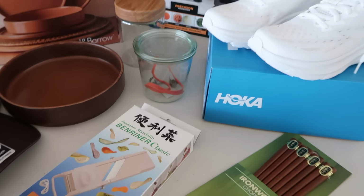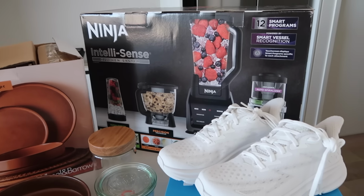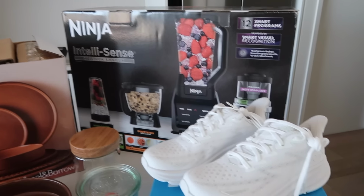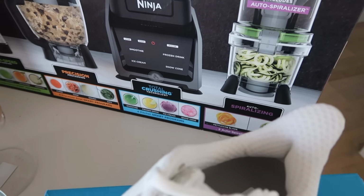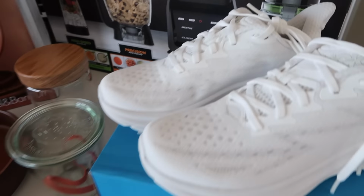and I'll just try and give it a clean beforehand anyway. And then honestly, it was sort of impossible trying to work out which blender to get because there were so many, but this one looked the best. It has so many different options, like high speed, precision, crushing, and then it also does spiraling, which I thought was really cool. And you can do dough and stuff in it, which I thought was really cool.